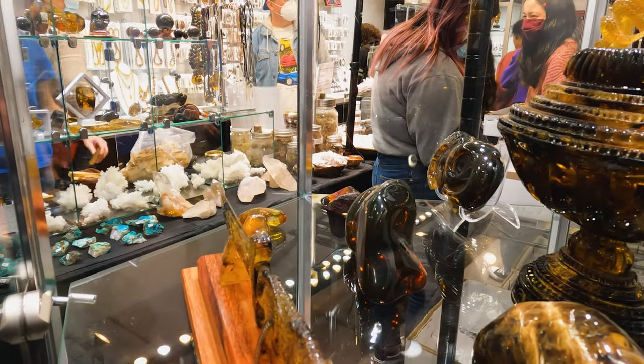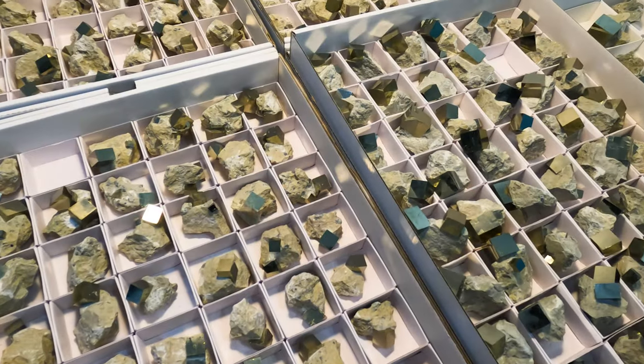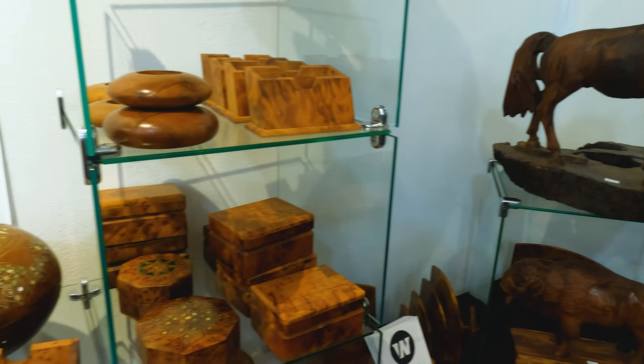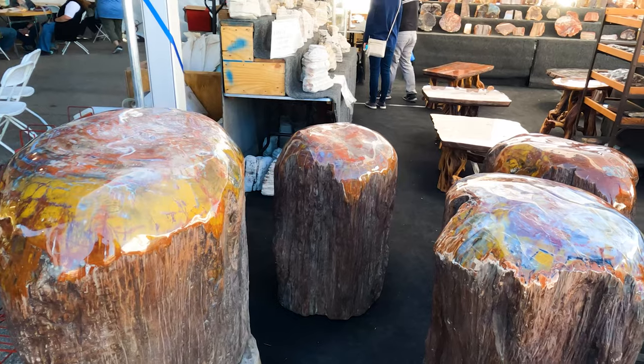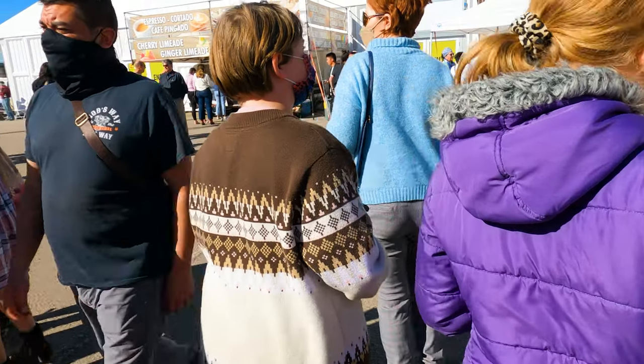Many vendors sell jewelry here from all over the world. You'll see mineral displays that will amaze you, along with handcrafted ornamental objects for home decor needs and collections. The show generally consists of two main areas to discover, one with more finished jewelry and the other with more minerals and loose gems. So make sure to go to both sections to get the full experience.